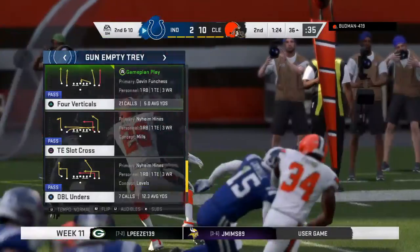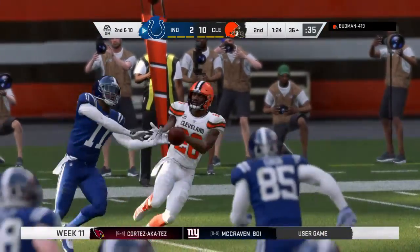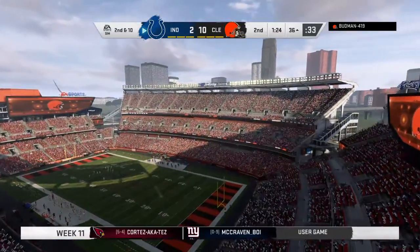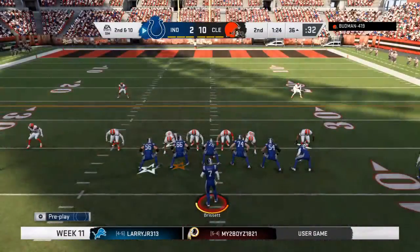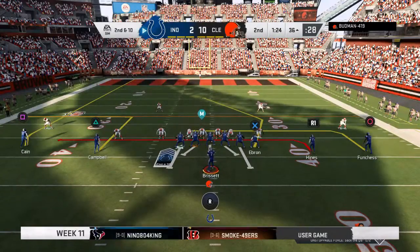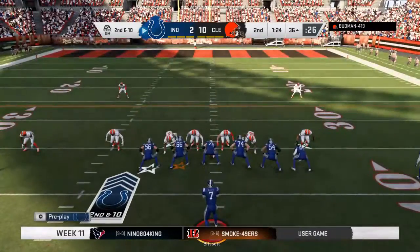Well, the incompletion, yes, but maybe here not the worst thing in the world? No, not on 1st and 10. It actually gives them a chance to regroup, relax just a little bit. They huddle up, talk it over. Then they get a chance to continue their drive. They'll try again from the 36 on 2nd and 10.